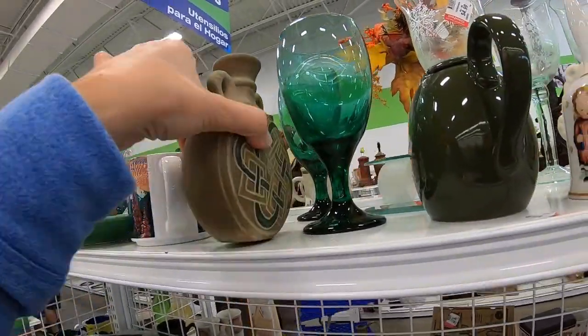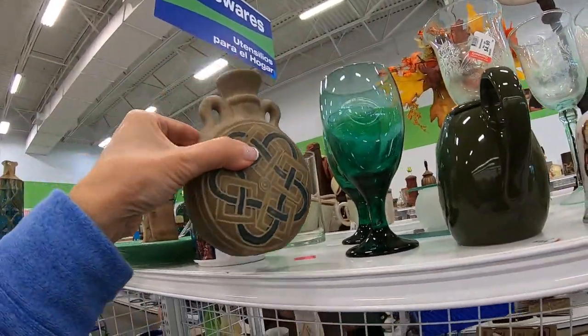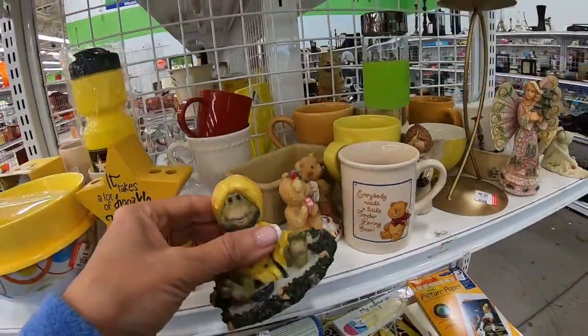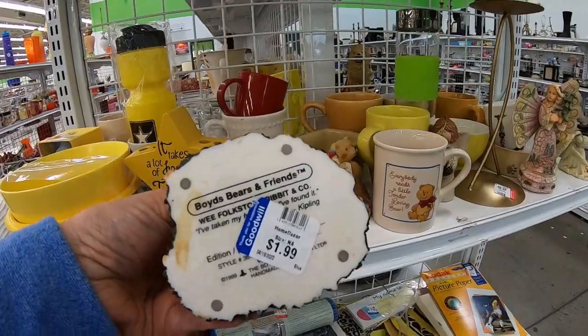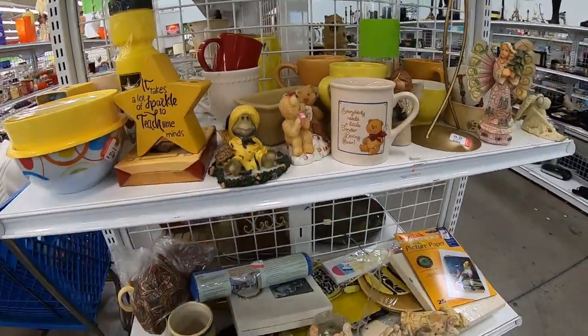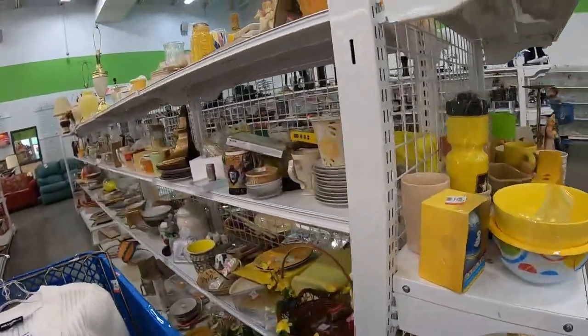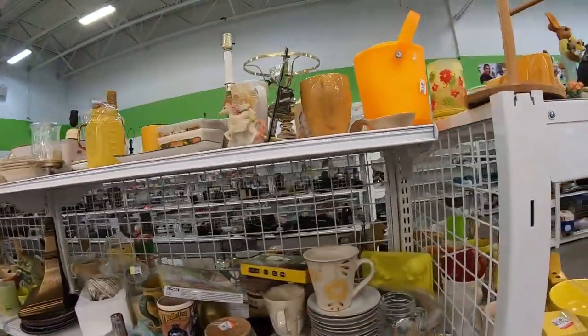This flask caught my attention, but the sticker tells the story that it is just a copy and it is modern. This is Boyd's Bears. Generally, 99% of the time, I do not pick up Boyd's Bears, which doesn't stop me from looking.